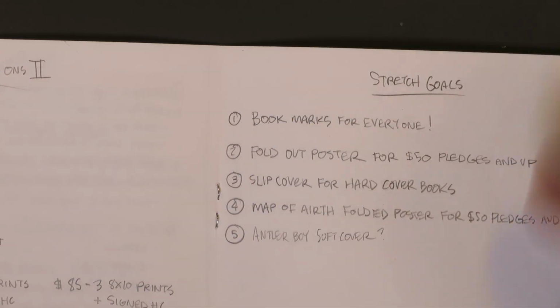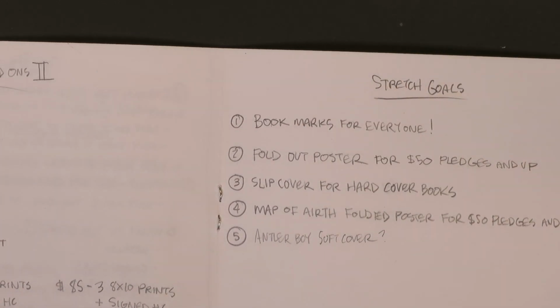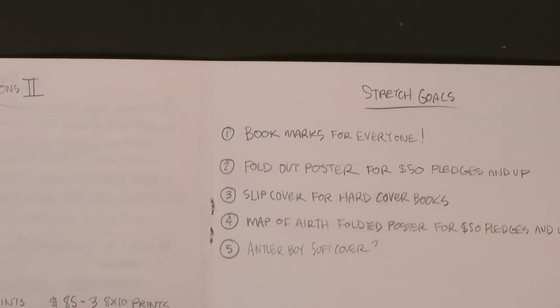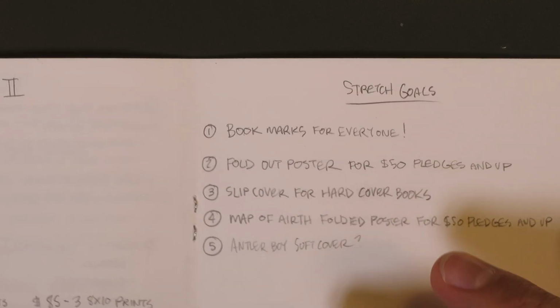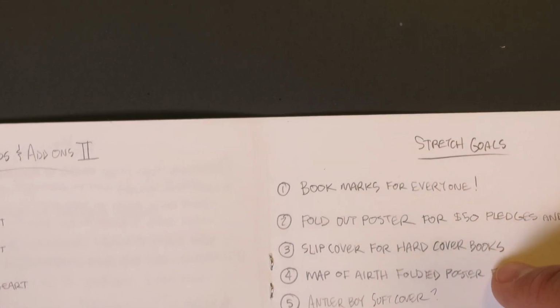I'd like to get that up to $50 or $60 as the average pledge amount, because that means this thing funds really well, I turn a profit, and I'm able to put more work and effort and time into this whole endeavor and not have to go back to the well of freelance work. So, okay, that's rewards, add-ons, and stretch goals.